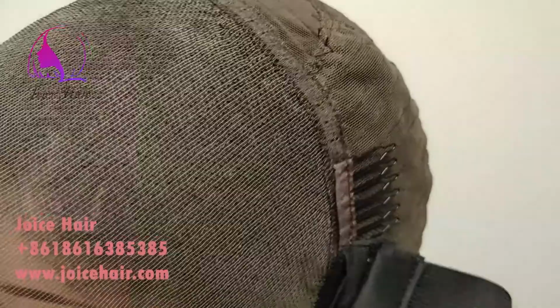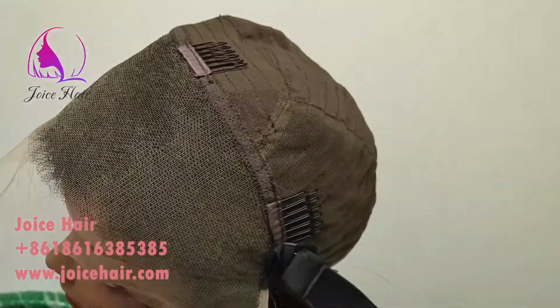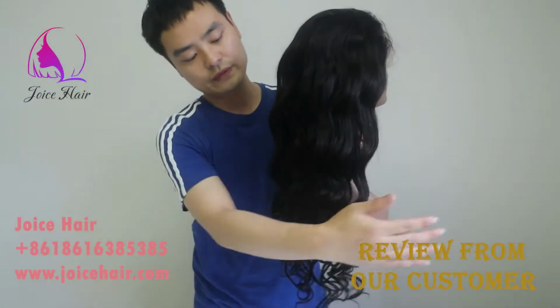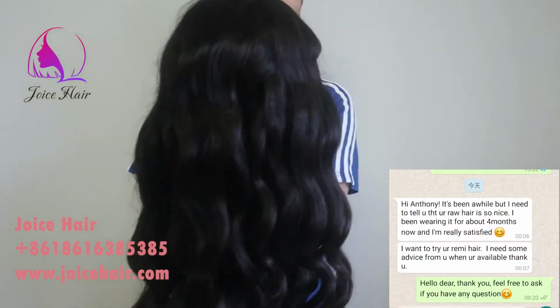See, it's a very nice hairline, and this is a customized wavy wig. This is a loose weave. We call it loose weave, and see how beautiful this wavy is.